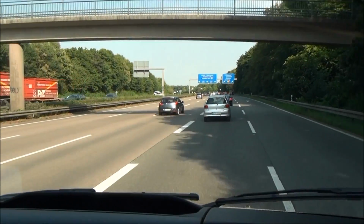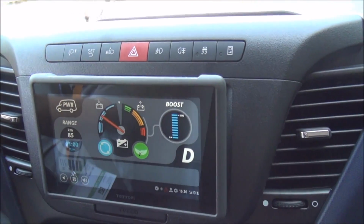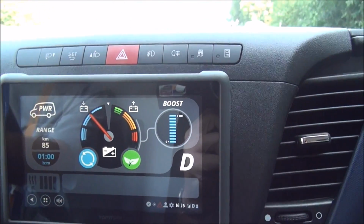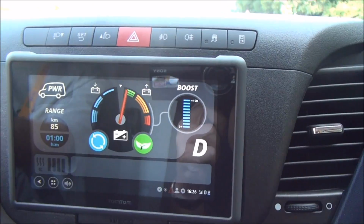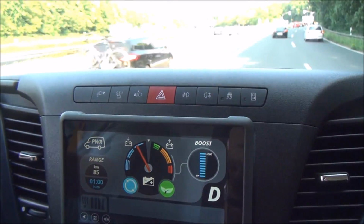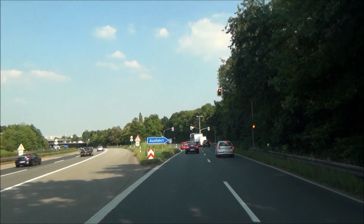So it's just a little test, and we see them braking in front. We're coming into the rush hour anyway, so it's not obviously the best time to do any testing. So going down here where it says Ausfahrt, that's the motorway exit.